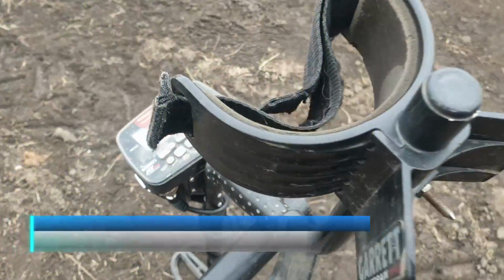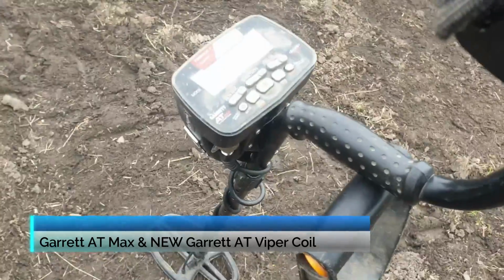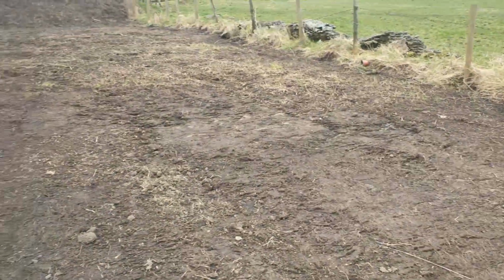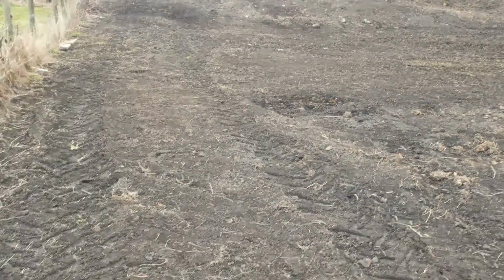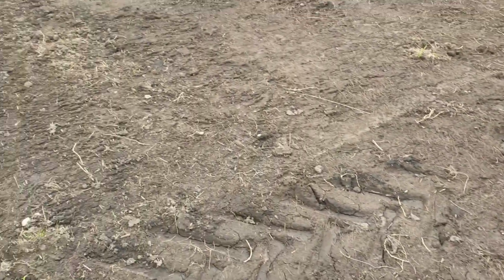So wish me luck. Well, I've come out with my hammy combination again, which is the AT Max and the new AT Max Viper coil. But we've got something exciting today because the landowner has removed all the grass, the topsoil. You can see he's put it up there. I don't know what he's doing here, but he's doing something. He's removed all this and he said we can have a dibble on it if we want to. So I'm going to dibble dabble, because you don't get opportunities like that very often up here.